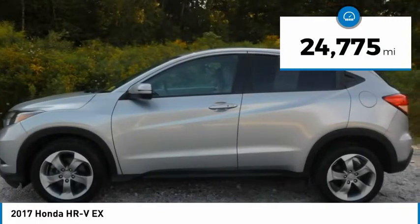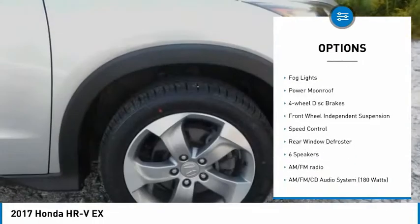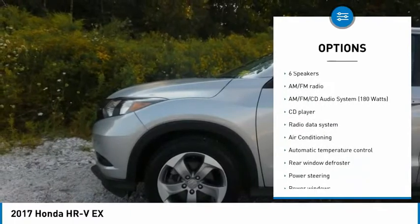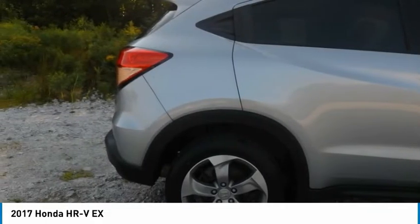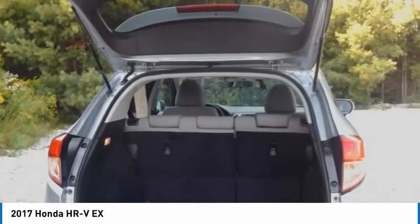Here are some of this vehicle's great options: electronic stability control, brake assist, traction control, remote keyless entry, fog lights, power moonroof, four-wheel disc brakes, front-wheel independent suspension, speed control, rear window defroster. Wouldn't you look great in this vehicle? Stop in today and see for yourself.